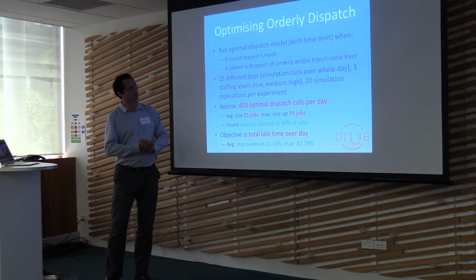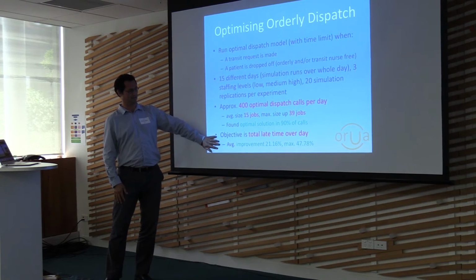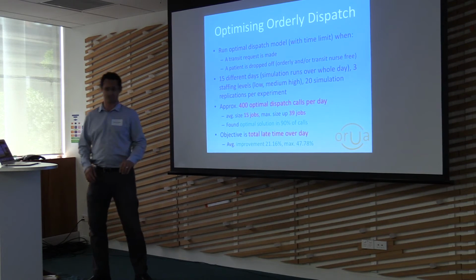So using optimal dispatch looks like it's a promising approach to automating the dispatch and maybe improving the way they dispatch all these in practice.